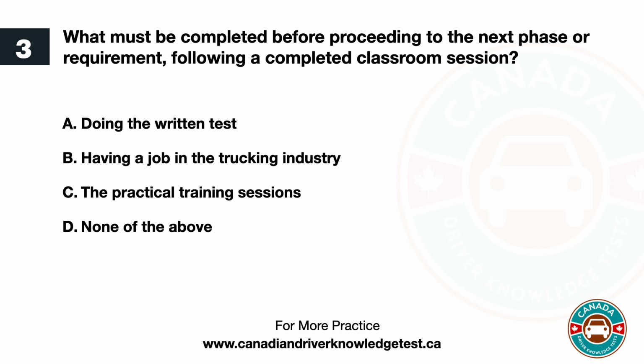Question 3. What must be completed before proceeding to the next phase or requirement following a completed classroom session? A. Doing the written test. B. Having a job in the trucking industry. C. The practical training sessions. D. None of the above. The answer is B. Having a job in the trucking industry.